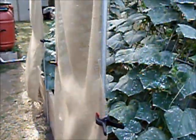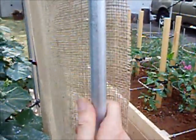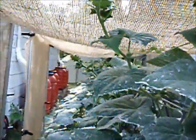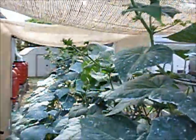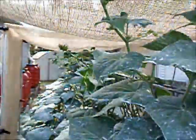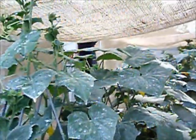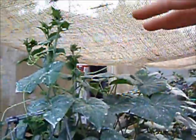But you can see here, these are just half-inch electrical conduit poles, and I wanted to make sure it was taller than the trellis, and it is. Because the plants are topped out of the trellis and they're not quite ready to be trained over the top, I wanted to make sure that I had plenty of room. Unfortunately, the best laid plans sometimes don't work, and it's okay, but it is sagging.